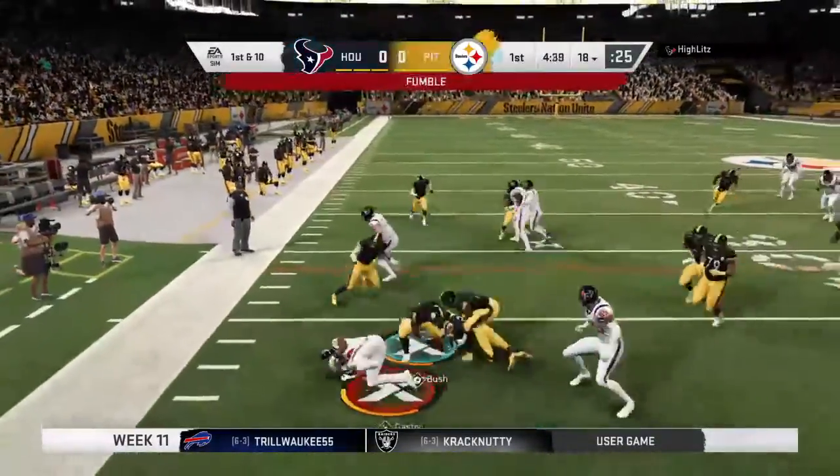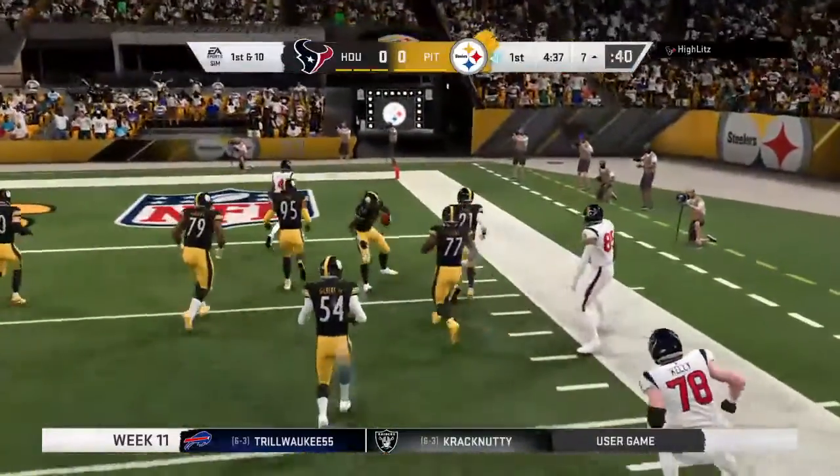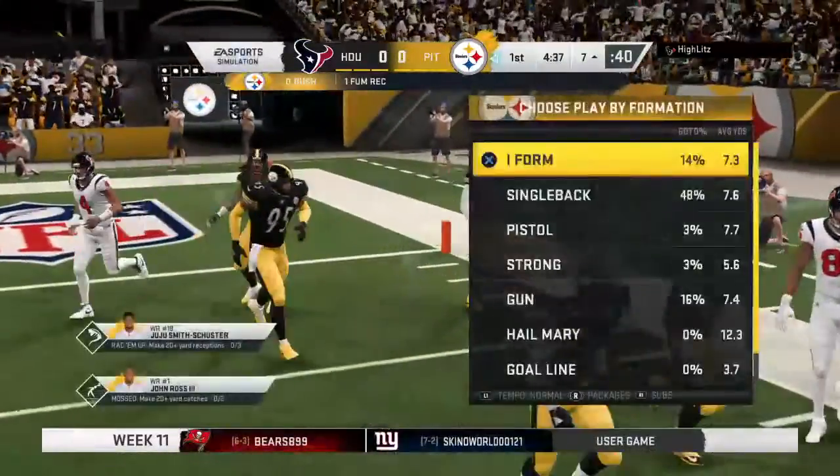And he lost the football. And it's picked up by the Steelers. And he'll be brought down around the 7-yard line.